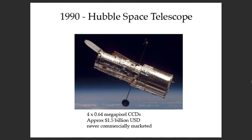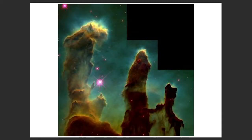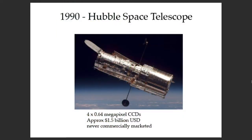You ever notice that sometimes the photographs aren't exactly rectangles? Sometimes they're kind of jagged, looks like squares all stuck together. That's actually how the thing works. It takes a bunch of pictures and stitches them together into one higher resolution version. It was about $1.5 billion US.